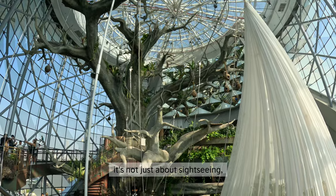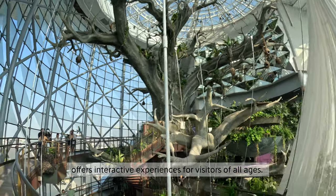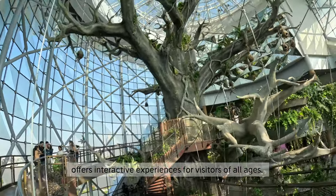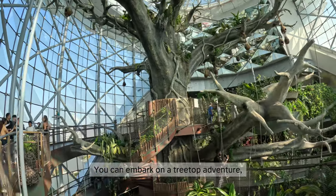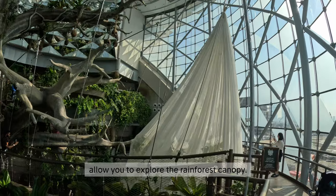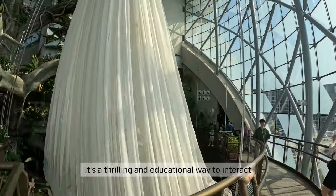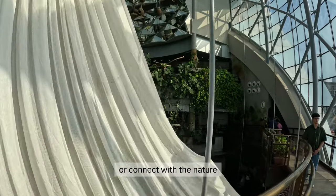It is not just about sightseeing. The Green Planet offers interactive experiences to visitors of all ages. You can embark on a treetop adventure where suspension bridges and platforms allow you to explore the rainforest canopy. It is a thrilling and educational way to connect with nature.